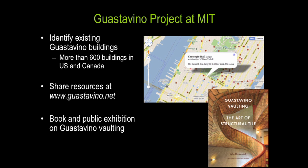And at MIT, we're trying to document their buildings. We've created a searchable map, so you can load it on your smartphone when you're walking down the street in Albany, New York, or Cleveland, Ohio, or Washington, and look for projects near you. We want to share resources, but we're also trying to discover their works. And I have an ongoing offer that if any of you find a building by Guastavino that I don't know about, I will invite you to lunch.